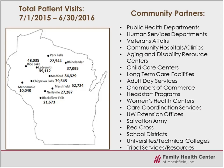As you can see from the slide, we cover a large geographical area in Wisconsin. It's close to 12,000 square miles of coverage where our dental centers are located. Family Health Center has 10 dental centers in 10 counties. It's mostly rural, central, northern, and western Wisconsin. Our first center was established in Ladysmith in late 2002.